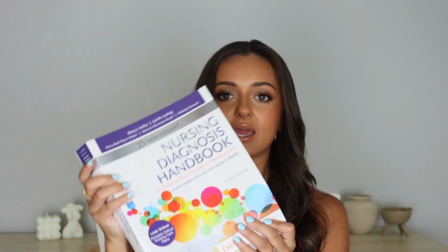Another one that I mainly used for care plans was the Nursing Diagnosis Handbook, an evidence-based guide to planning care. It looks like this, and this has all the different nursing diagnoses. I hate saying that, diagnosis. You know what I mean. It has all of them listed, and then it has recommendations for interventions and client outcomes and all that kind of stuff. So it's super helpful for when you're doing care plans or concept maps or whatever your school calls it.